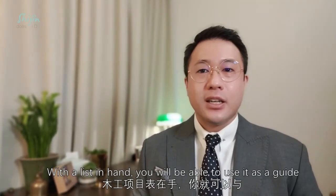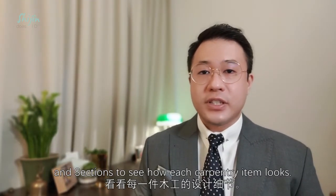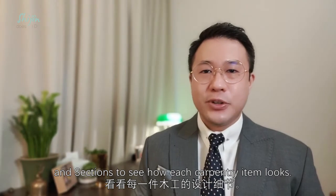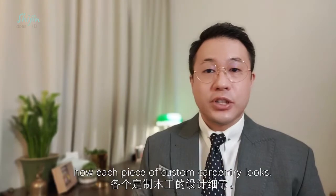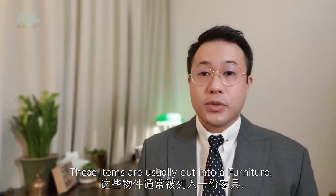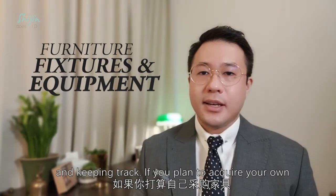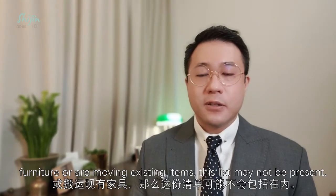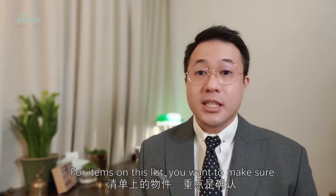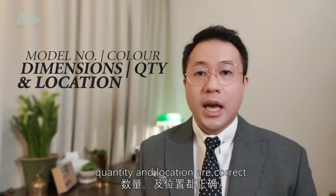With a list in hand, you will be able to use it as a guide and explore the furniture layout plan and various elevations and sections to see how each carpentry item looks. You can also place the material samples or board alongside the drawings and envision how each piece of custom carpentry looks. These items are usually put into a furniture, fixtures, and equipment list for ease of reference and keeping track. If you plan to acquire your own furniture or are moving existing items, this list may not be present. For items on this list, you will want to make sure the model number, color, dimensions, quantity, and location are correct.